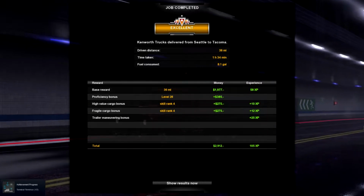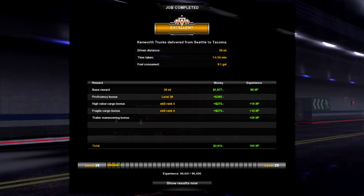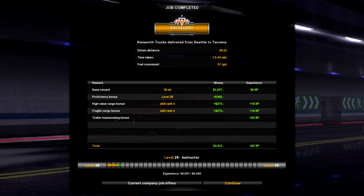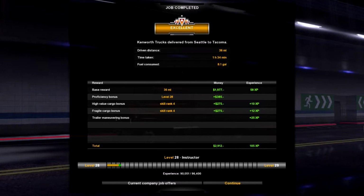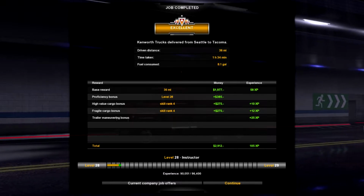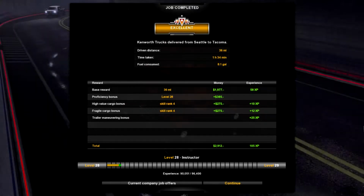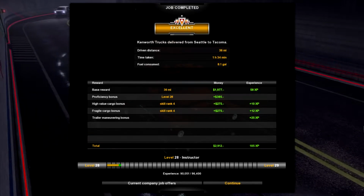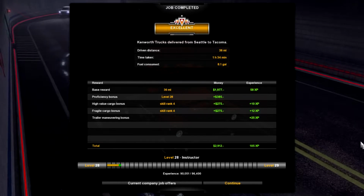We got an excellent award. We only drove 36 miles. That's to be expected. It was kind of short. It took us an hour and 34 minutes. We consumed 8 gallons of fuel, which is hardly anything. And we made almost a total of $3,000 and got 105 XP.